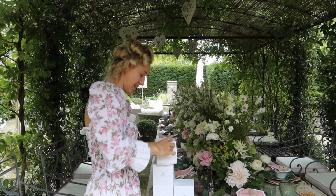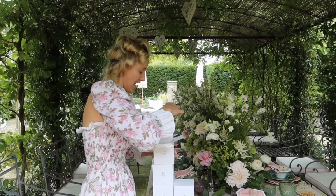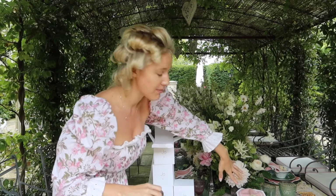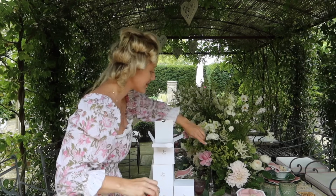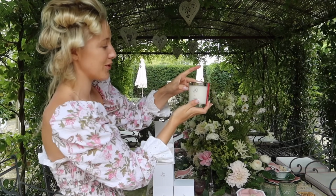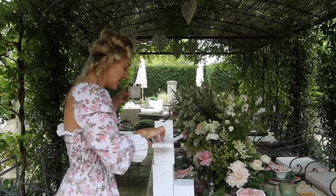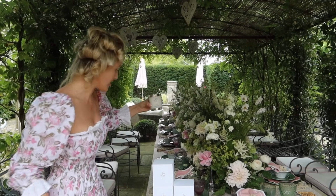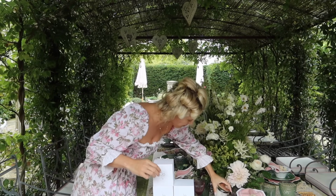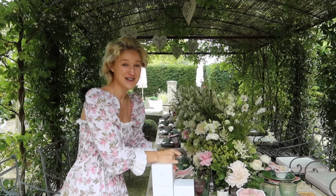So as you can see, we actually have a few little hints of white and yellow from the gorgeous Mason Margot bowls, the hints of yellow in the cosmos and the daisies, and I just think they will look spectacular with the gorgeous Jo Loves candles. So I am simply just going to dot them down the table. They look absolutely amazing.